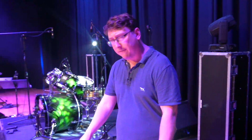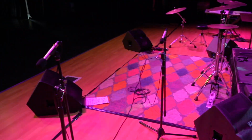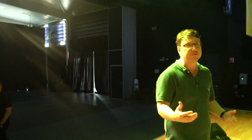Now, on the floor, you'll notice that we do have some wedges, but this year our big thing was trying to get away from the wedges and for us to try and have in-ears. And I'll talk a bit more about that when we get backstage. But we do have them here just in case that didn't work. And for some of our groups, they still like to have the fold-back sound that's there.